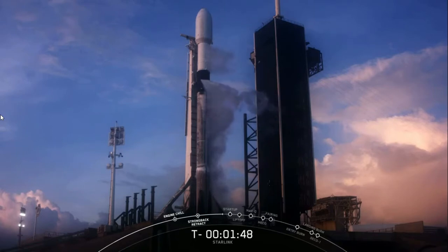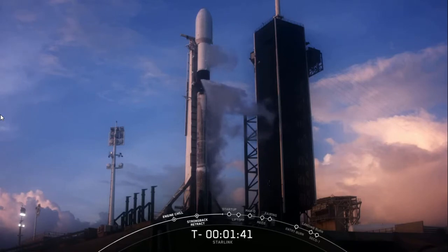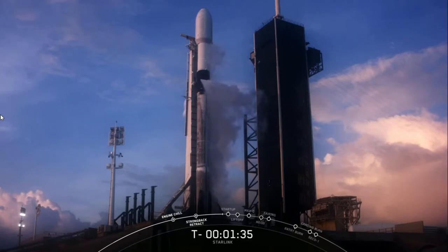Beautiful shot of pad 39A with the crew tower to the side of it. Not using that today. Coming up shortly here, we'll actually see some venting from that large truss structure on the left-hand side of the vehicle. You can see it starting there.